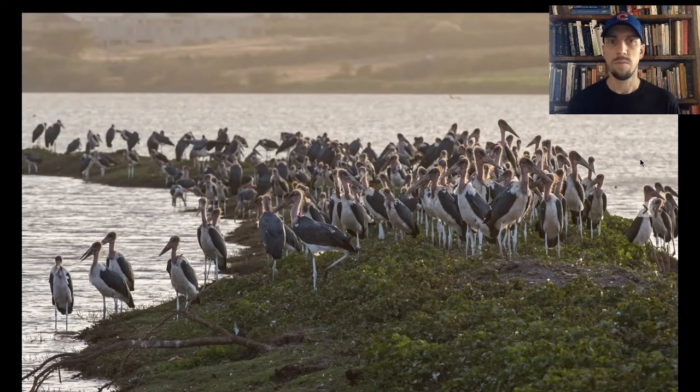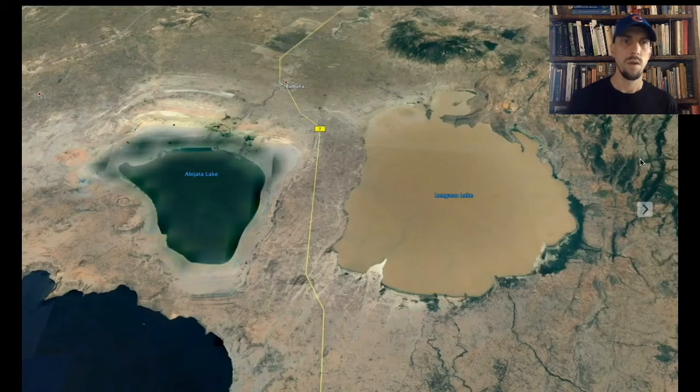Huge numbers of marabou storks. These are like the trash collectors of the rift. We sleep here at Lake Langano. You see, you have a couple lakes here that are very different. Langano is shallow and muddy and fresh. And across the highway, you have Lake Abiata, which is a salt lake. So I'll take you birding there in a minute.